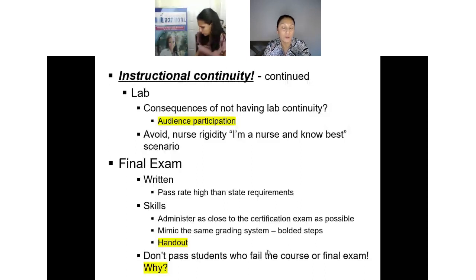But anyways, try to mimic your grading system for your skills final exam to mimic the state exam as well in terms of the grading system. And then lastly, don't pass students who fail the course final exam. I bring that up because it is so difficult to not pass a student. We want to do all kinds of point rearranging and give them a third or fourth chance.